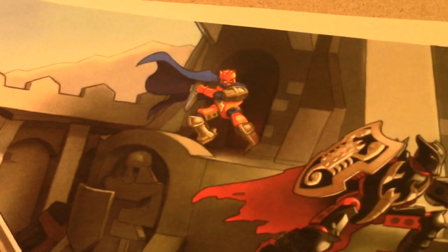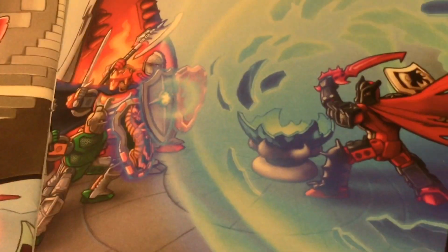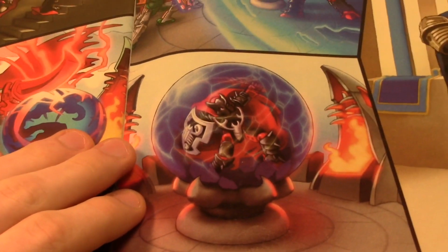Actually, here's my theory, right? Looks like the shield's coming from this tower because he's holding the shield. Looks like he just got it, and now he's about to use it against Vladek. And he does, and he traps him in an orb.